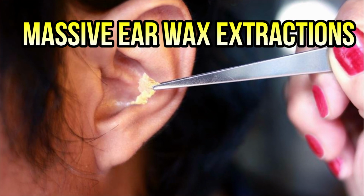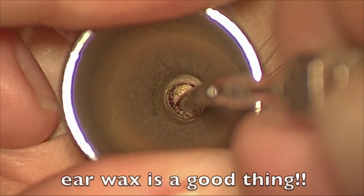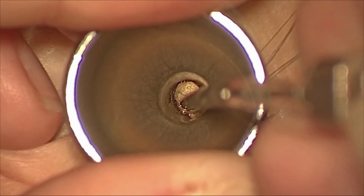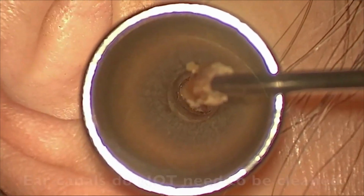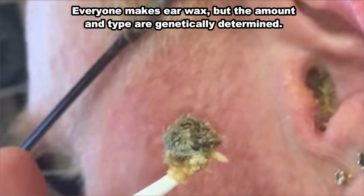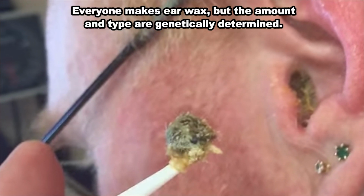Although scientists are still not completely sure why we have earwax, it does trap dust and other small particles and prevent them from reaching and potentially damaging or infecting the eardrum. Normally, the wax dries up and falls out of the ear, along with any trapped dust or debris. Everyone makes earwax, but the amount and type are genetically determined, just like hair color or height.